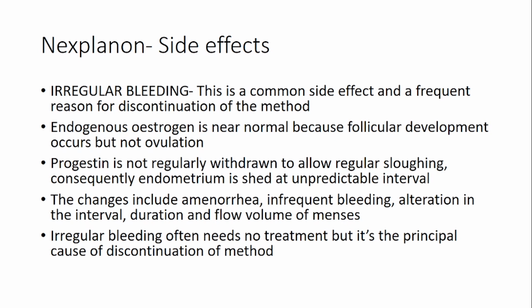Because of the consistent level of progestin in the circulation as a method of contraception, it blocks the endogenous gonadotropins released from the pituitary. However, it causes abnormal follicular development but does not reduce ovulation. In so doing, the endogenously produced estrogen is still there, and there is normal development of the endometrial lining.